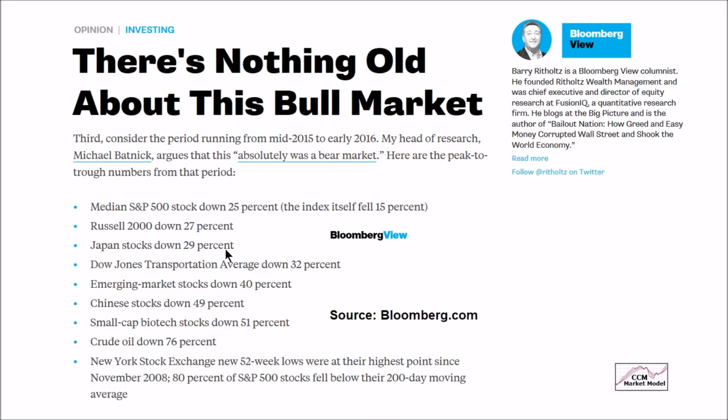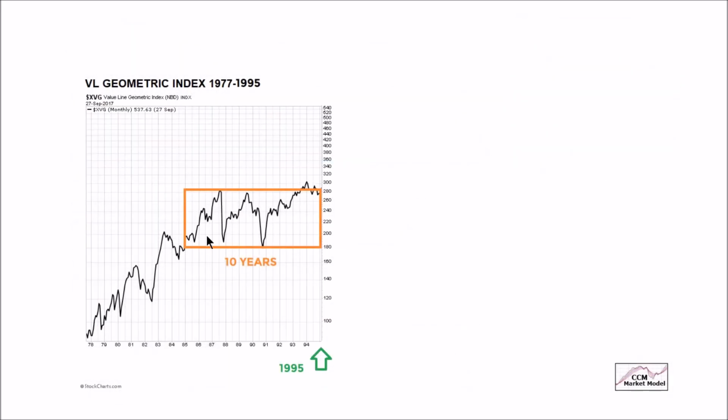This is the harder market. This is a factual harder market here. This is indisputable. These are horrible, gut-wrenching drawdowns that took place between the peak in 2015 and early 2016. This is your harder market. Here's another example of consolidation and another harder market.